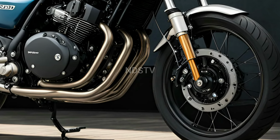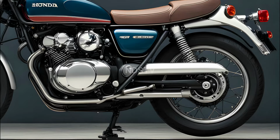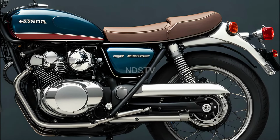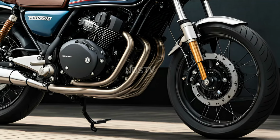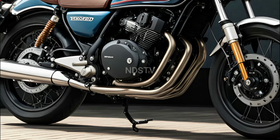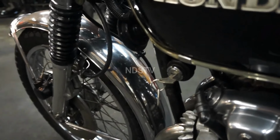Honda has also introduced a new riding aid system in the CB554, which includes a quick shifter for seamless gear changes and a slipper clutch to prevent rear wheel lockup during aggressive downshifts. These innovations contribute to a smoother and more enjoyable riding experience, particularly in dynamic riding scenarios.